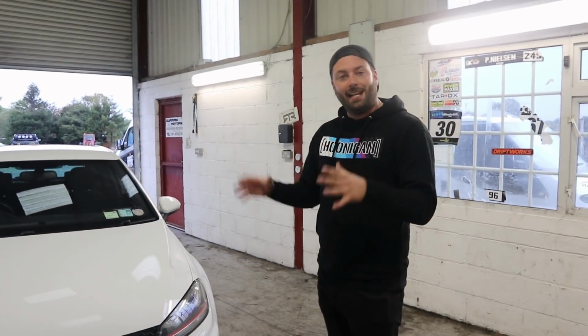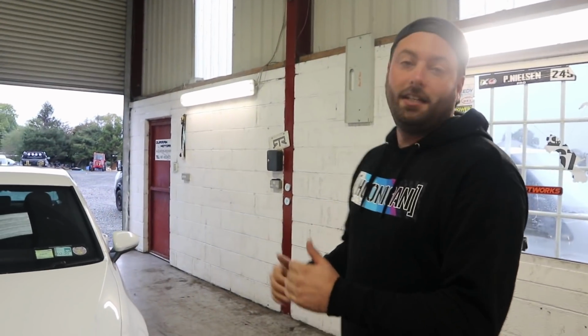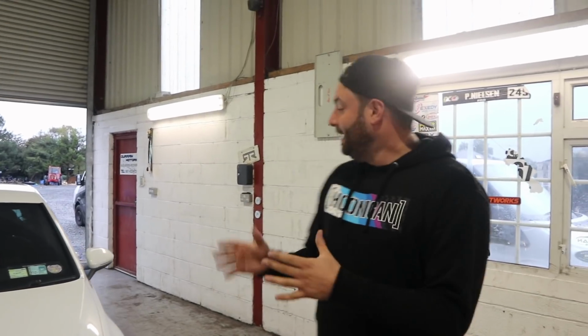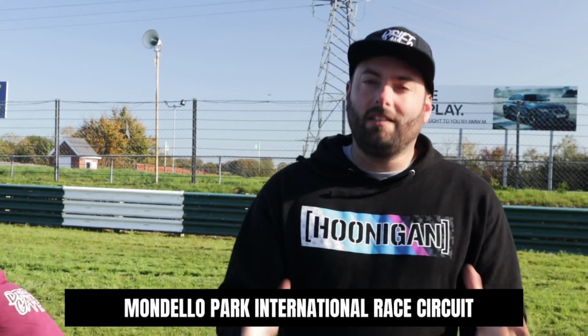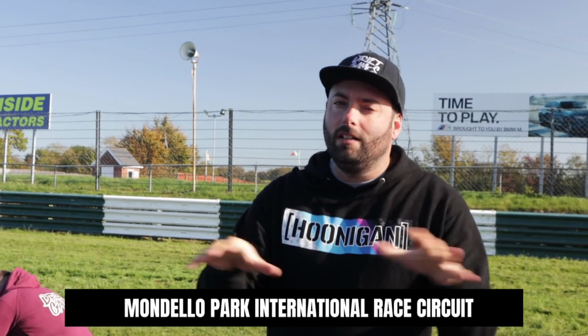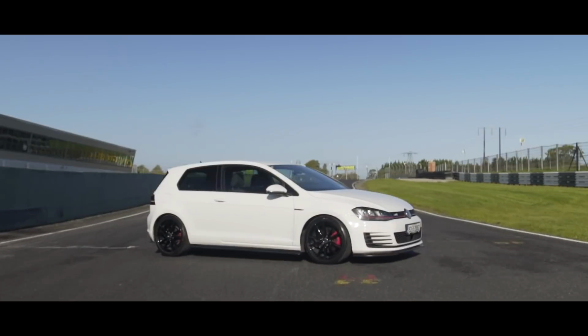I didn't want it to be super decked on the ground, impractical and stanced out. I just wanted it to be purposeful and a little bit more aggressive than it was. I'm excited to now go back to Mondello, have a photo shoot, and we can do a little before and after. So we're back from Wayne's. We've got the car lowered, we've got the new wheels, we've got all the little diffusers on there. Now it's time to take some photos and some fancy video of the brand new look GTI.